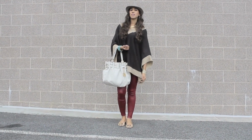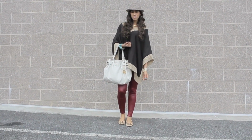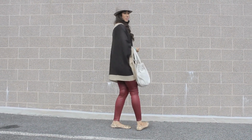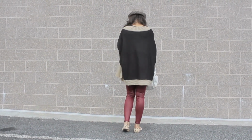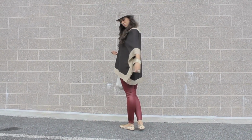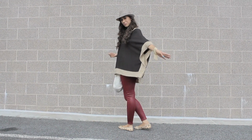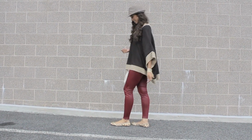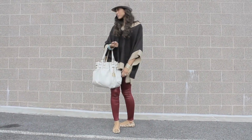So I will suggest this, that when you're creating your look, go for a poncho that's longer so that it can cover your butt because, I don't know, I'm one of those people that feel like leggings are not pants, although I do feel that leather style leggings you can get away with showing your butt because they kind of look like pants. So that's my philosophy. I know that it's like a debate, but that's what I would suggest, and that's why I created this pairing.